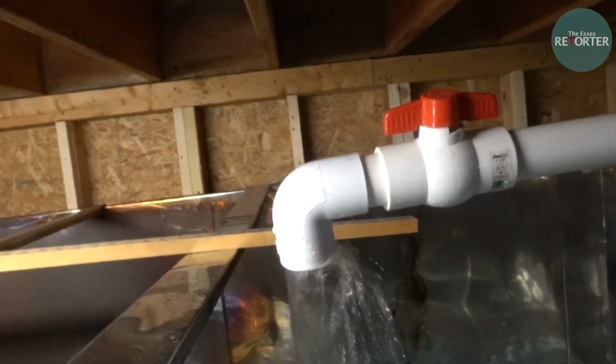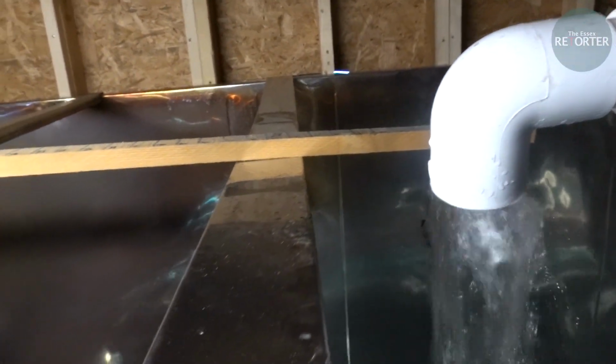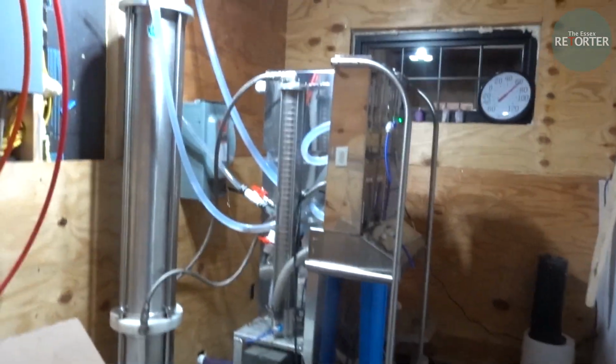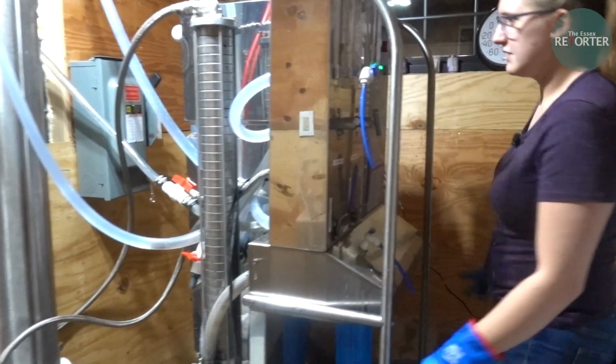So this is incoming? This is the RO water. Oh, okay. The clearest water you'll ever see. I always joke that this is our Sugar Shack swimming pool. So this is without the sugar? Yes, it's almost pure, almost like distilled water. And this is the reverse osmosis machine right here. Yes, we call it the RO. It's very loud.